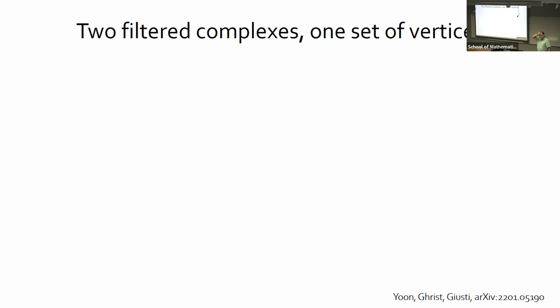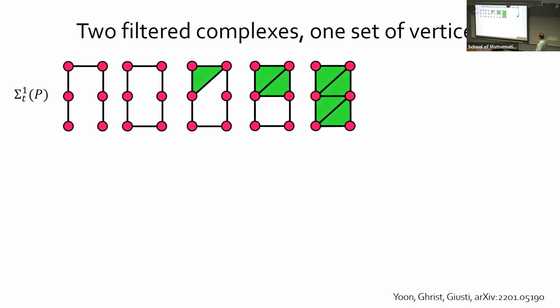So I'm going to take two filtered complexes on the same set of vertices. Here's one, and it's some nice simple little complex. You see it's got a cycle, and the cycle evolves, and then it dies. And it's got a bar. That's going to be the bar I'm interested in in the first complex, and I'll call that tau. And that's the last place it's alive. I'm interested in that because that gives me the largest number of possible representatives for that cycle that I can possibly hope to have.